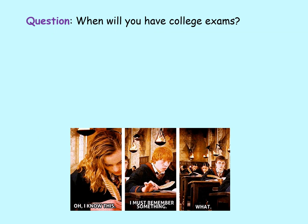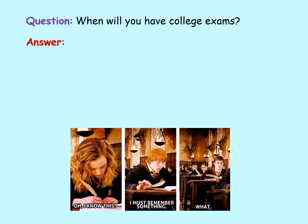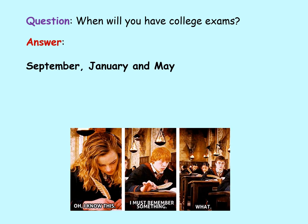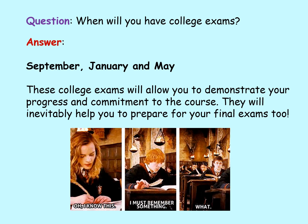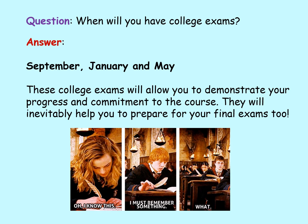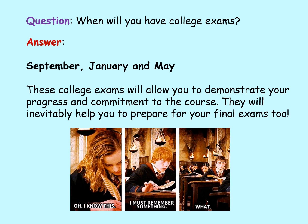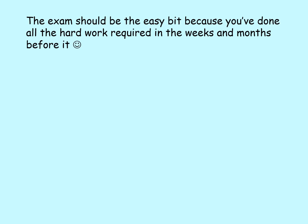So when will you have college exams? Well, for chemistry, we will give you an exam in September, January, and towards the end of the year, probably May. These college exams will allow you to demonstrate your progress and commitment to the course. They will inevitably help you to prepare for your final exams too. Your tutor will also have evidence as to your progress from these exams throughout the year. Believe it or not, the exams should be the easy bit because you've done all the hard work required in the weeks and months before it.